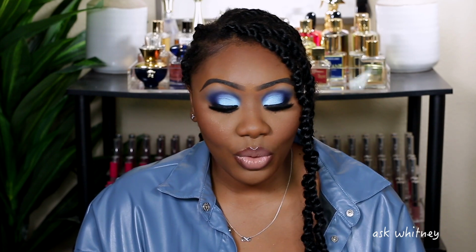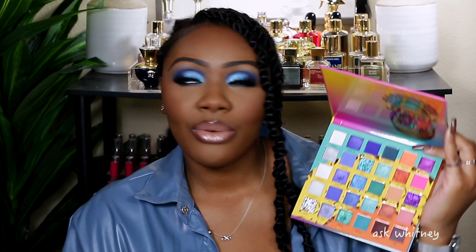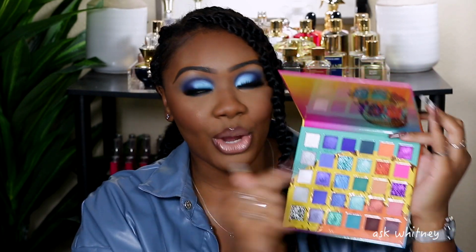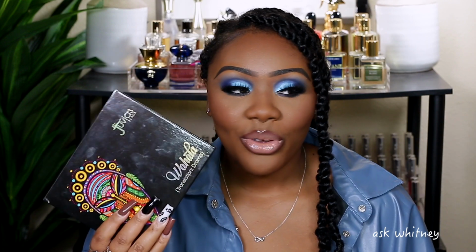I feel like I've used it more than the Wahala palette, even though it is a little bit more, what's the word I'm looking for? You do get more variation in this palette, but I don't know why. I just like this palette more, and I feel like it's just prettier, and I feel like more people will like it. Also, I like the multi-chrome in here way, way, way more than the one in the Wahala palette. So out of the two, I would want to keep the Wahala 2 over the Wahala palette.